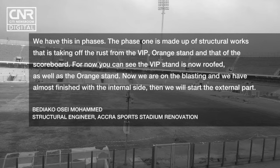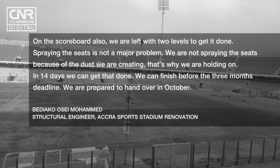The phase one is made up of the structural works, that is taking off the rust, and then that is on VIP, orange stand, and that of the scoreboard. For now, the VIP, you can see it is now roofed. And then the orange stand also, now we are on the blasting and we have almost finished with the internal side. That way we are starting the external part. And then on the scoreboard also, we are now left with two levels to get it done.